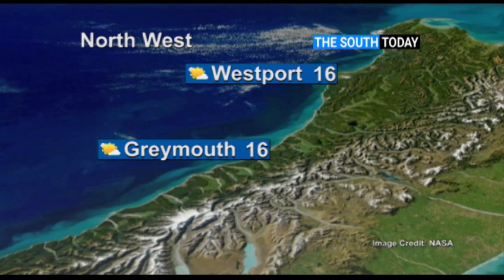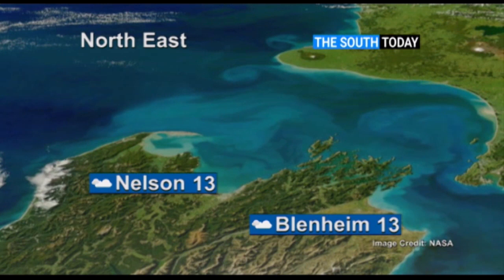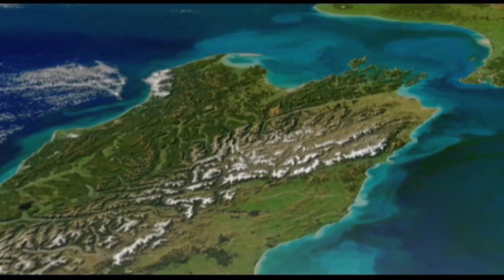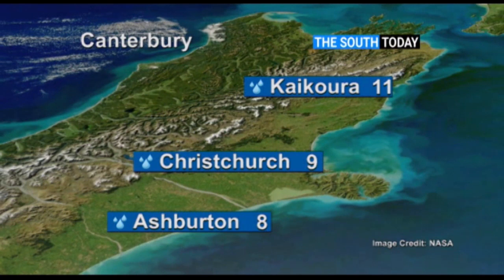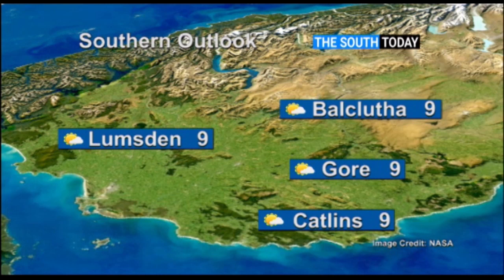Starting off at the northwest of the South Island, Greymouth and Westport are looking at mostly blue skies and 16 degrees. Across to the northeast, Nelson and Blenheim can expect a cloudy day and 13 degrees. Moving to Canterbury, it will be cloudy with showers. Kaikoura heads for 11 degrees, Christchurch 9 and Ashburton is set to reach 8. To the southern towns, plan for light northeasterlies and some clouds. The Catlins, Balclutha, Lumsden and Gore are all aiming for 9 degrees.